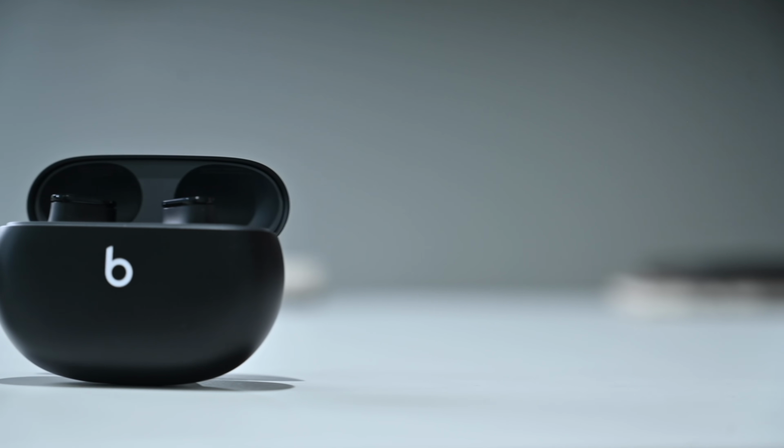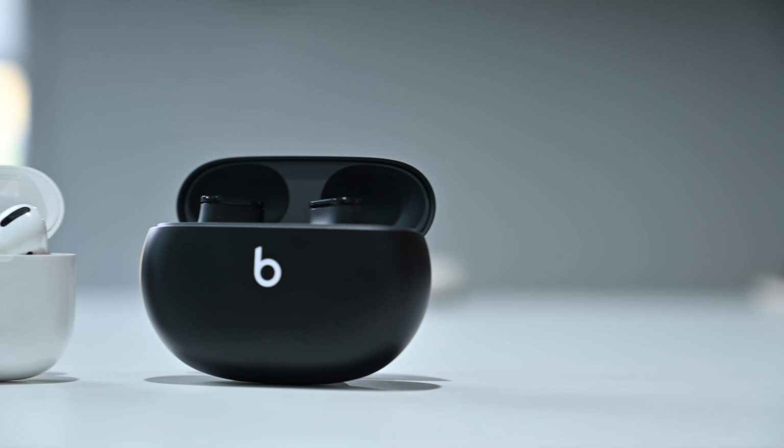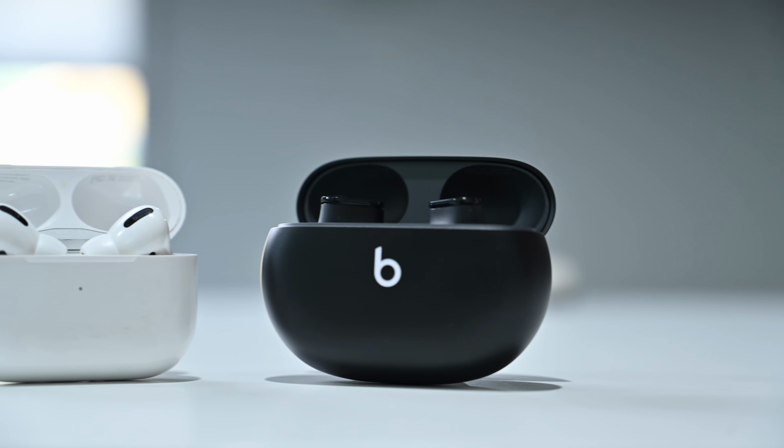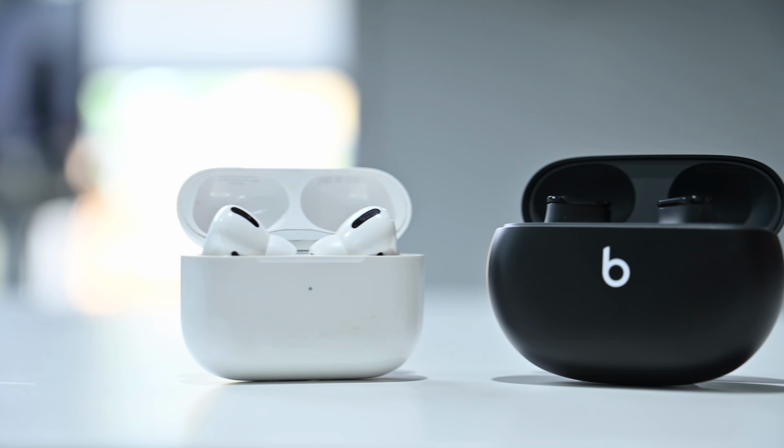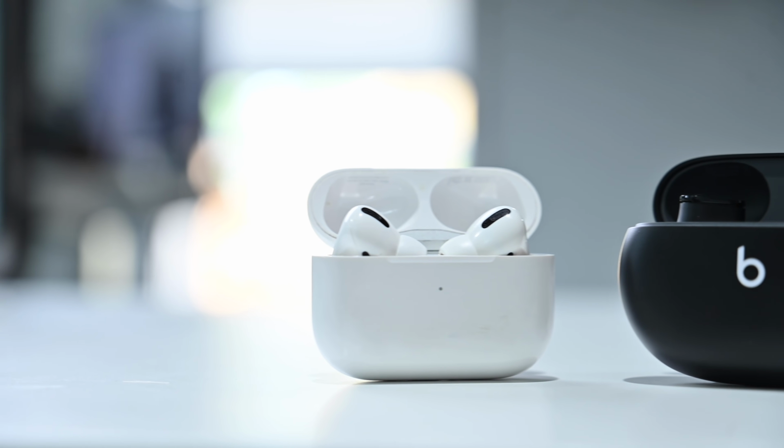If we're looking at line items on a bulleted list, these two sets of earbuds look really similar. They both feature very similar case designs. They both are essentially coming from Apple. They both offer ANC and transparency mode. They both have similar battery life. Stuff like that. They all look very similar. But when you start to look at the details, there's a difference.